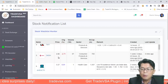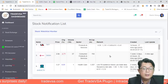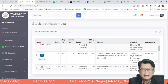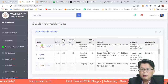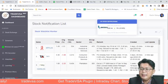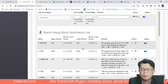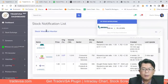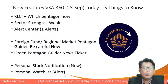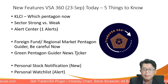Then DSK was the other one. I didn't put in any comment for this one. We will look at it shortly for Kevin. Also LGMS and DNEX. DNEX seems to be falling. I think that's the one you really want to be out of, so you can set up the alert for that one. Because if you look at DNEX earlier on, it does have a red pentagon, so that's the one you want to be avoiding. So that's the bearings that I'm getting. So set up your own personal alert for those, members, VSA 360. You can really pick those up in here.